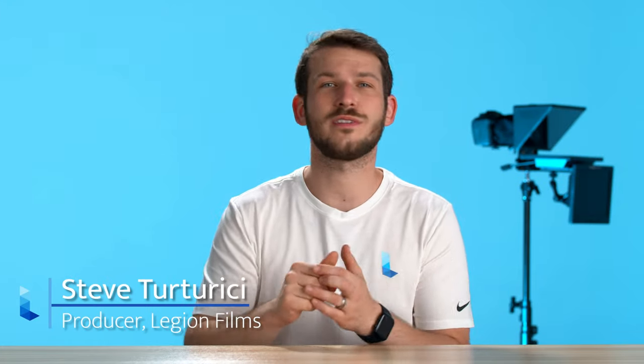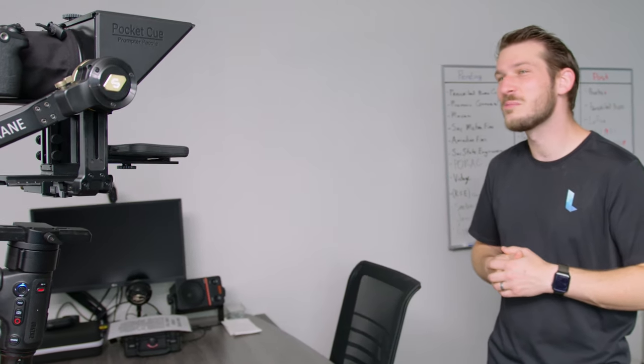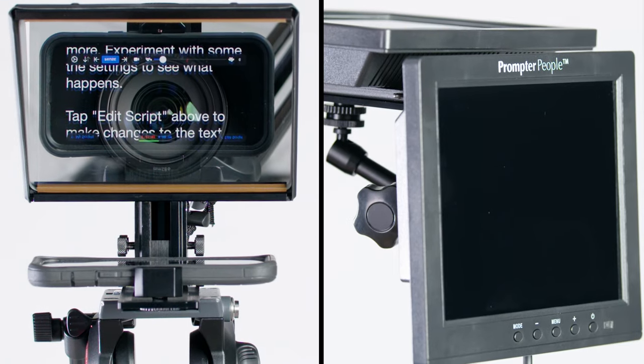In an ever-changing world of fast-paced video production, we're constantly pushed to bring ease, quality, and efficiency to our workflows. More and more, we've needed to work in tighter quarters with smaller, more mobile builds that don't compromise on capability. And the Pocket Q V2 from Prompter People fit the bill for bringing compact, easy-to-use teleprompting to the table.